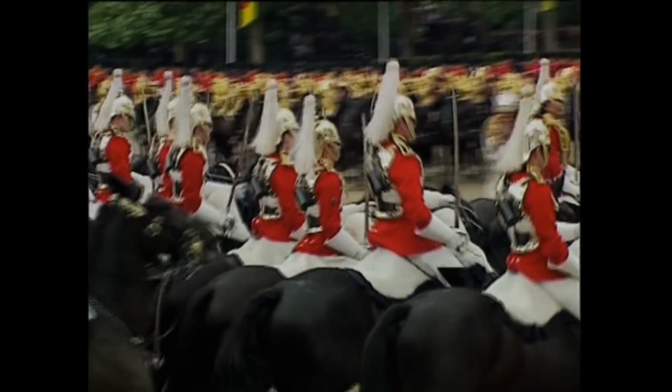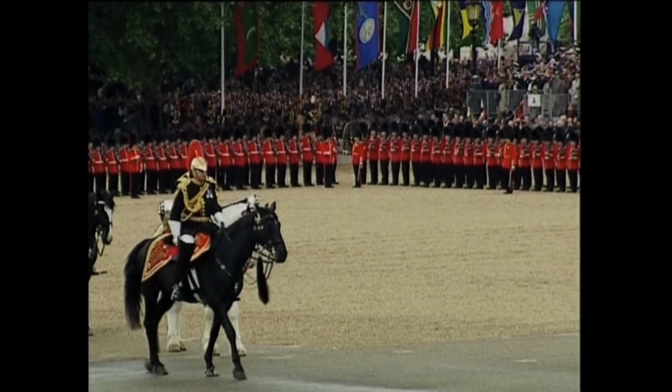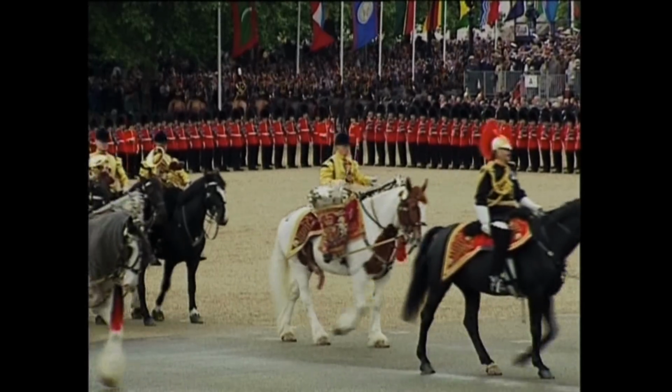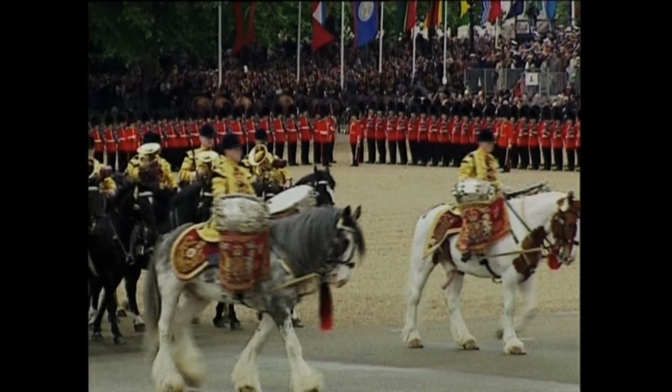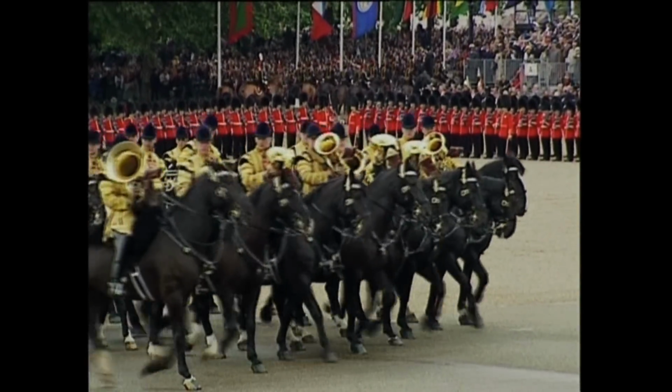Having completed 2 circuits of Horse Guards Parade, the King's Troop departs to fire a royal salute in Green Park, adjacent to Buckingham Palace, at 1 p.m. The Household Cavalry then leaves Horse Guards Parade, and each guard forms into 2 divisions, in preparation for the march to Buckingham Palace.